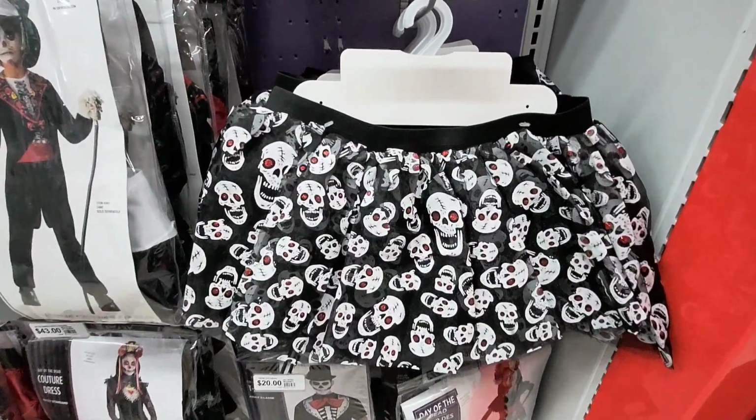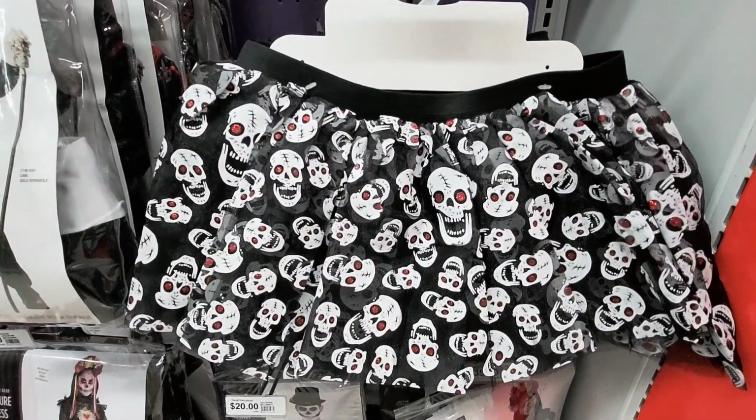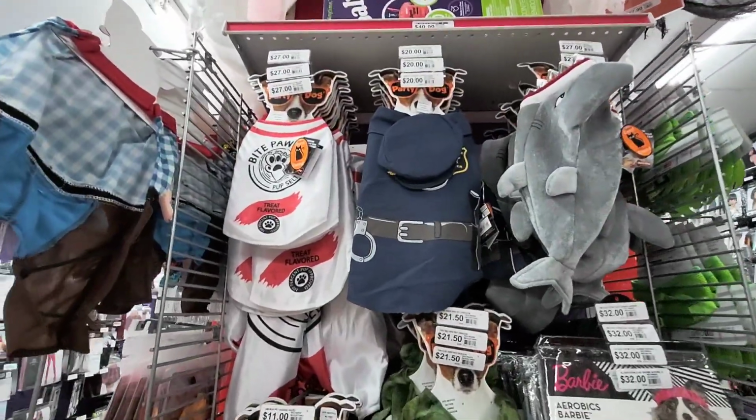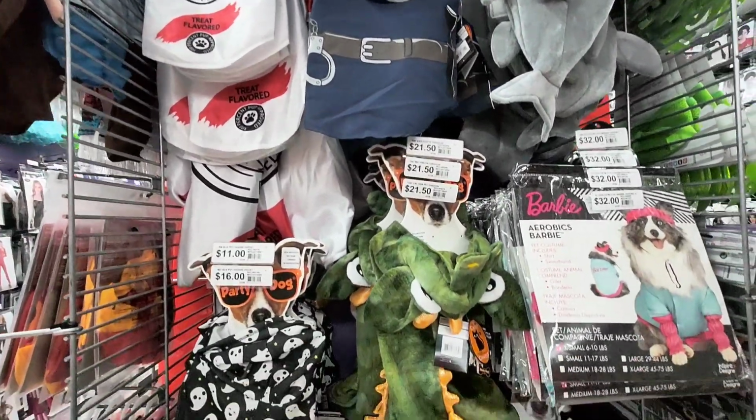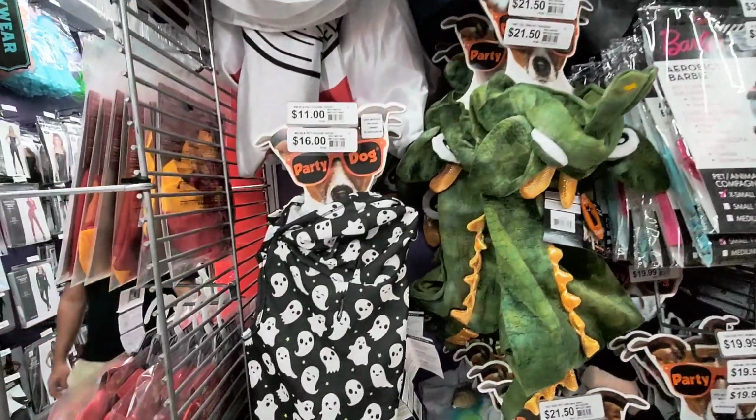I love this tutu, I had to show it to you. It's full of skulls. And then over here, you could dress up your pet, your doggy, your fur babies, and they have a whole bunch of funny ones.